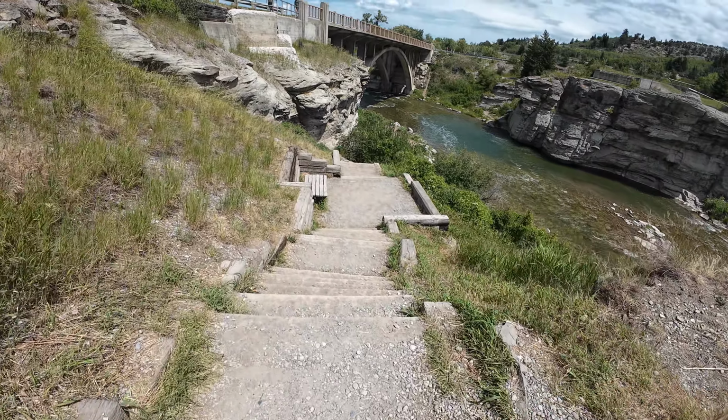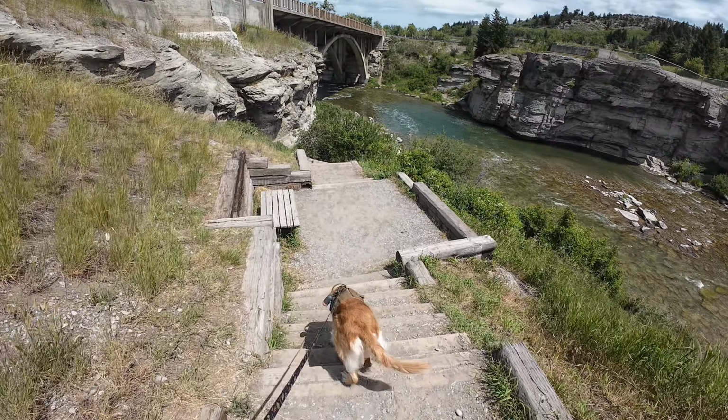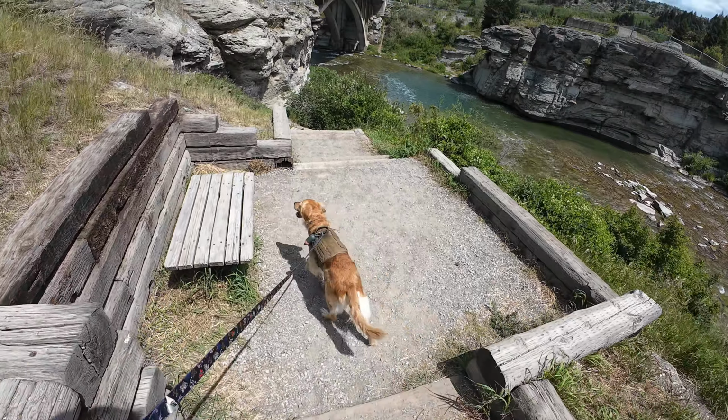On the north side, stairs lead down to the river's edge where you can feel the mist rising from the plunge pool, though visitors should be cautioned here of slippery rocks.